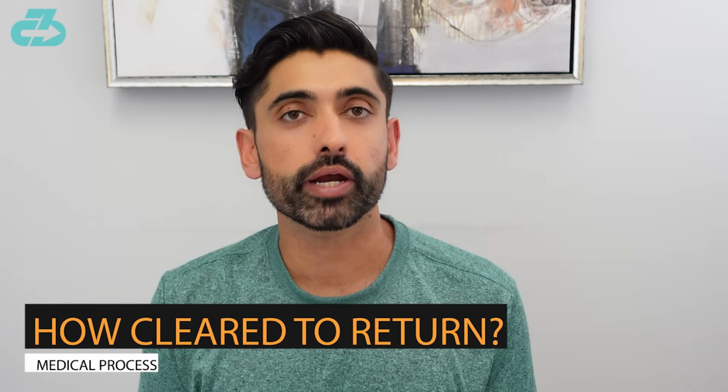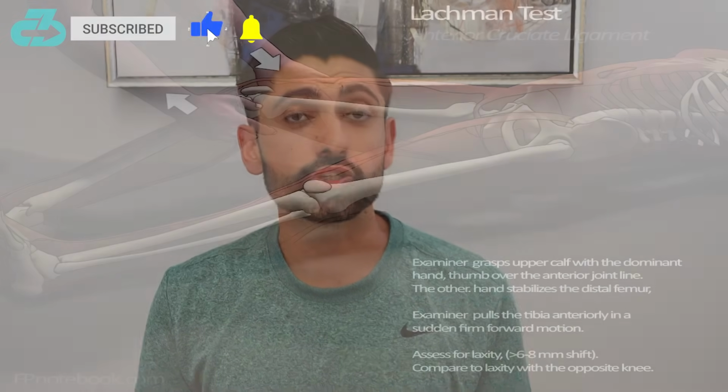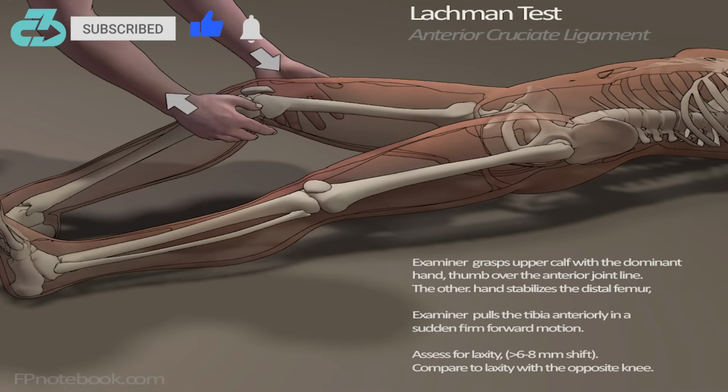Firstly, you might be wondering how that wasn't picked up in the first half and why he was allowed to come back on. So firstly, from my estimation, that first movement in the first half led to a partial tear. And then when the physio did the testing, that partial tear isn't always that easy to pick up. They usually do something called a Lachman test, which is very, very sensitive, can pick up a full rupture, but not quite as sensitive for partial tears.